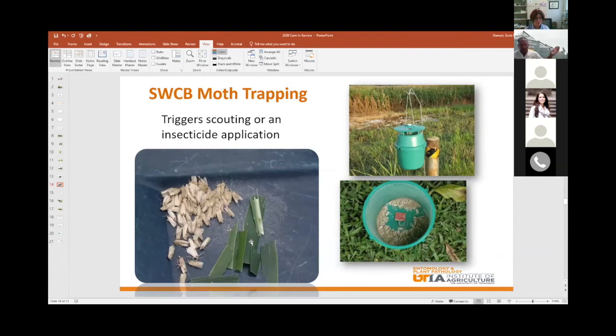One of the best ways for monitoring southwestern corn borer is to run these pheromone moth traps I've got pictured here. They're very indicative of whether you have a problem. We run a trap line every year. I give people traps that want them. If somebody's consistently growing non-BT corn, they need to do this. And you can use these traps as a trigger for triggering insecticide applications or for scouting. And actually on this picture on the left, you can see there's a number of leaves here that have eggs on it.